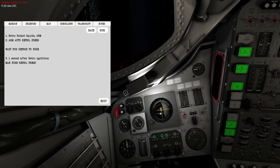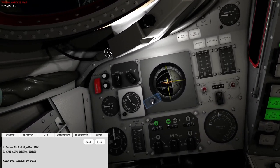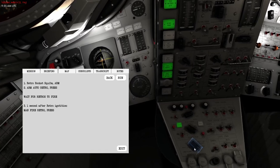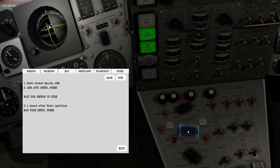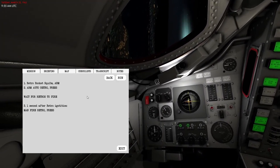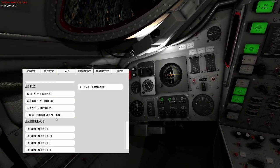Computer should be holding us in a retro attitude. It appears to be doing so according to our indicator right here. So we should be good there. Our computer, we should have set this to reentry. I don't know how long it takes to do that for our tape. So we'll have to see. I was supposed to actually hit manual fire 1 second after just to make sure. I did not.